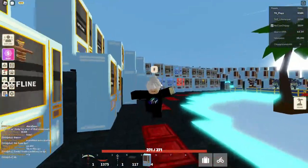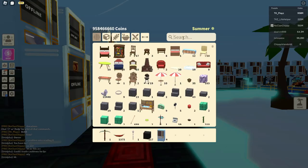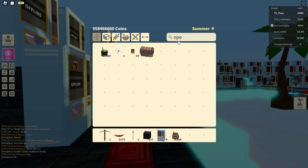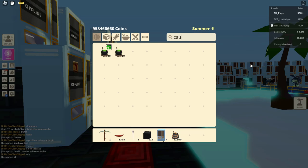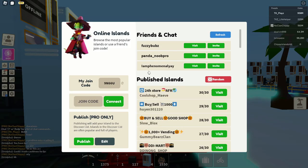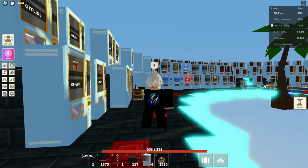Today I'm going to be going over this scam, which is actually quite dangerous, from this Halloween update. So as you all know, we have the cauldrons here, the opened and the normal cauldrons. Well, I don't have any of the new cauldrons on me, but right now I am at this shop called Cauldrons for Cheap. No hate to this shop, they probably just need money.